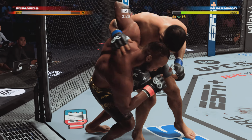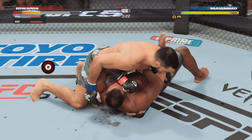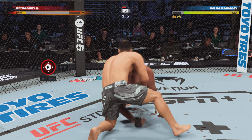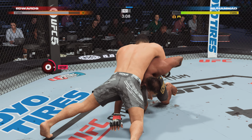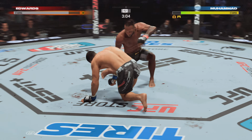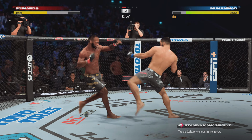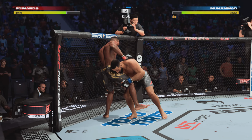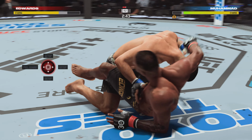Edwards gets back up. Tosses him down. Now we'll see if he can advance position. I mean, right into side control. Just over 3 minutes now to go. This works. Come on, stand up. This works. Edwards' right torso starting to bruise pretty good here. Another big takedown.